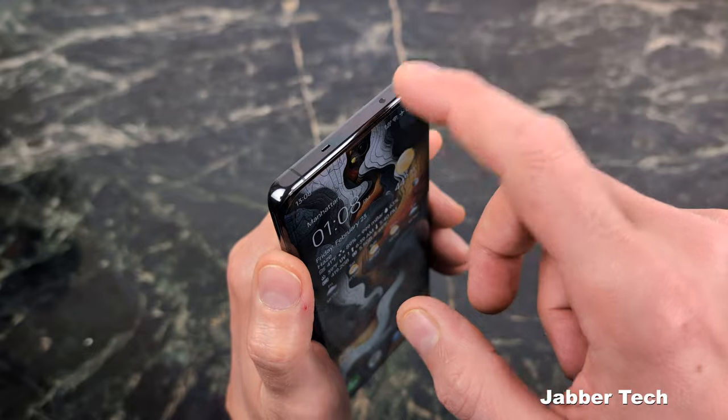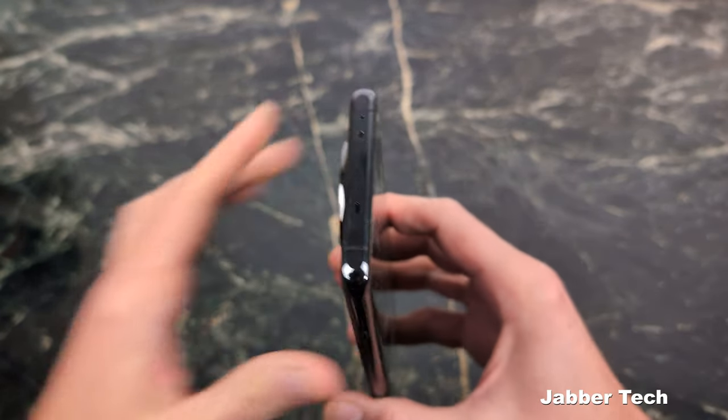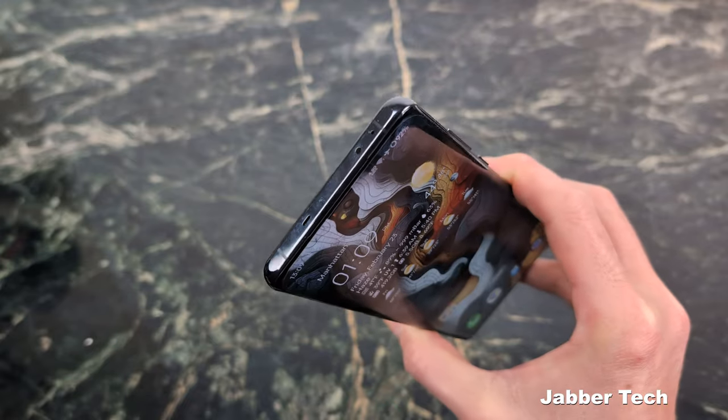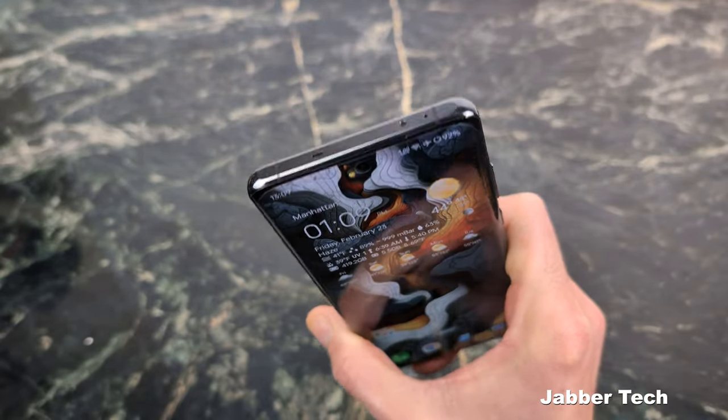Now, a feature I'm not going to use, but I know a lot of you are going to use this, is the IR blaster. Shout out to Flossie Carter. He's always talking about IR blasters. I've never once used it, but it is here, so for those of you that want to use it, I can see it coming in handy, and I might try it out with my air conditioners once the summer rolls around.